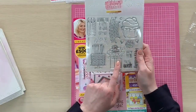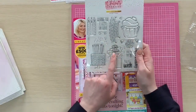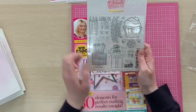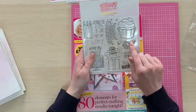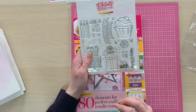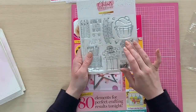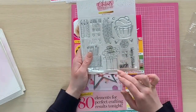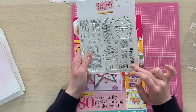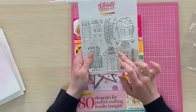We've then got the Celebrate, it's your birthday, like a parcel stamp, with the sentiment in the middle and the little streamers coming from the outside. We've then got this little geometric background design here, which is fabulous for building up a background on your project. So you can use that in lots and lots of different ways. We've got Make a Wish, it's your birthday, and happy birthday as well. Again, you can just snip these apart if you want to.